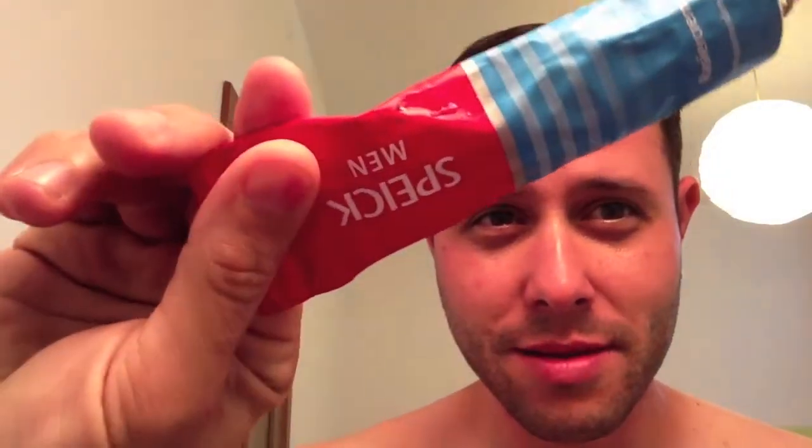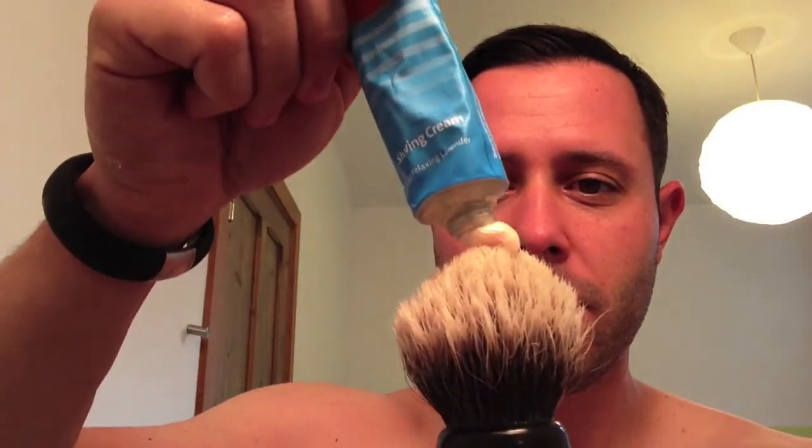We got Speick Men. It's a really nice product. It has a lavender herbal scent, and I'm just gonna face lather. So put just a nice healthy dollop. That's probably more than I need, but whatever. This stuff smells great. And face lather. Wow. That's a big healthy dollop. Just add a little bit of water as I go. See if it springs to life.